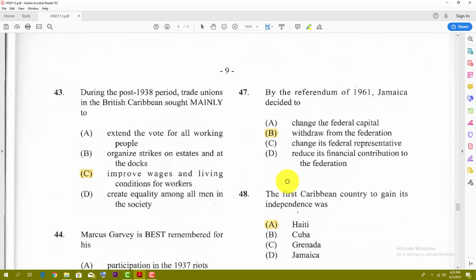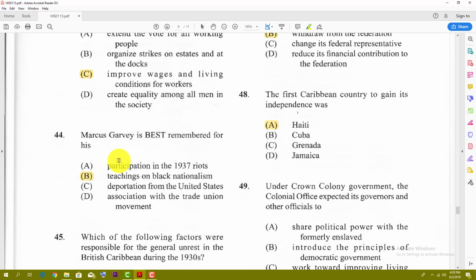43, the best answer here is C. During the post-1938 period, trade unions in the British Caribbean sought mainly C, improve wages and living conditions of workers. 44, Marcus Garvey is best remembered for his, and the best answer for 44 is B, teaching on black nationalism. All right, that's Marcus Garvey teaching on black nationalism.